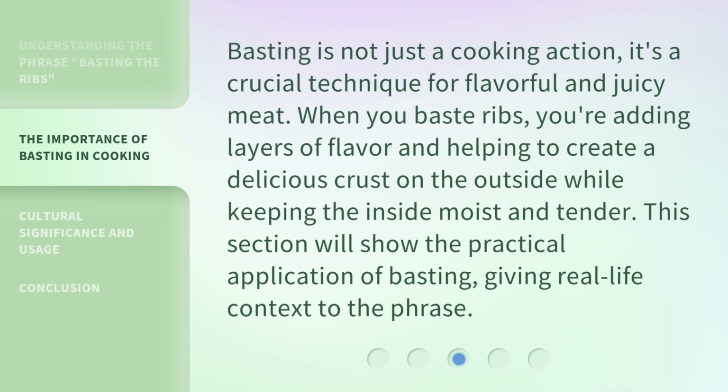Basting is not just a cooking action, it's a crucial technique for flavorful and juicy meat. When you baste ribs, you're adding layers of flavor and helping to create a delicious crust on the outside while keeping the inside moist and tender. This section will show the practical application of basting, giving real-life context to the phrase.